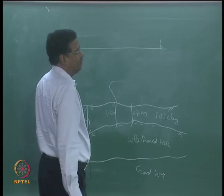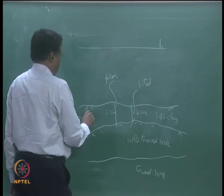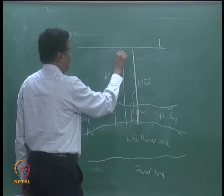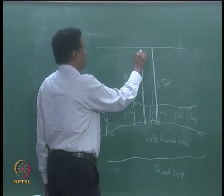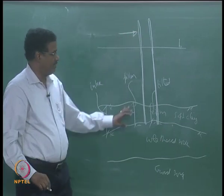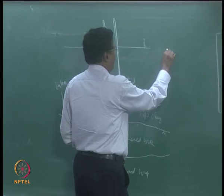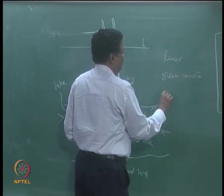So here the piles have fallen, here the piles have got tilted, here the piles are intact. What normally they do is they put a liner, they stop the liner just when they touch the rock. Afterwards, they will not take the liner into the rock. So when there is a load acting on this, if this embedment depth is not sufficient, because we have three stages of structural behavior of pile. The first stage is only liner. Another is green concrete, the third one is well set concrete.